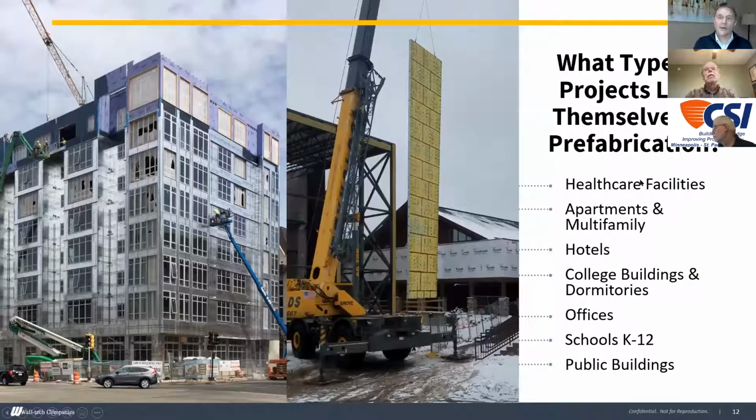So when you ask, okay, what projects can lend themselves to prefabrication? In my opinion, pretty much every job can benefit from it. Now again, I'm biased a little bit, but if you're geared up and set up, there shouldn't be any project that really couldn't benefit from prefabrication. But these are the most common ones. And also there's a lot of work in those categories: healthcare, hotels, apartments, schools, et cetera.